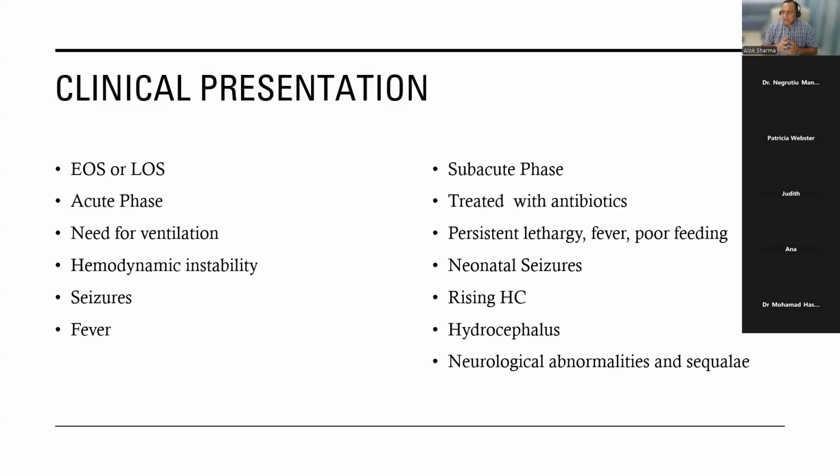In the subacute phase, naturally, you're treating a baby, maybe with antibiotics, maybe with antifungals, and the baby tends to present with lethargy, fever, poor feeding, but can still have neurology in the form of seizures, but more commonly starts developing neurological abnormalities and sequelae. And one of those sequelae is hydrocephalus. If it's really bad meningitis, meningoencephalitis, where you've either had intraventricular bleeding or you've had exudates, which basically cause blockage of the ventricular system. Now, this clinical presentation can have an overlap as well. And there are some babies who go home and come back with late onset sepsis because of community acquired infection.